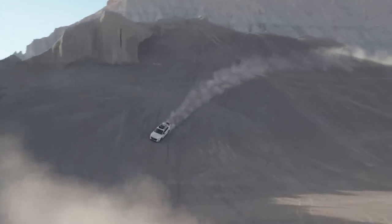Oh, we're up here again. No! No! Bumps. Jump.